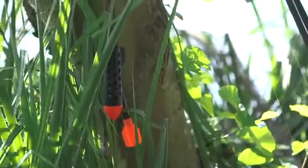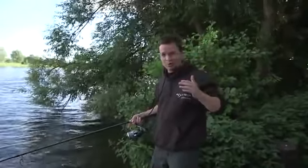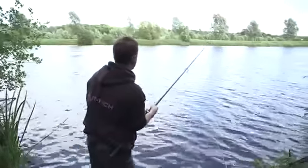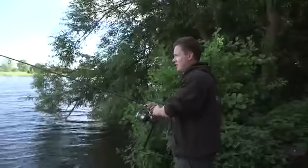If you can imagine, the float's on the top of the water. I want to reel it down so it hits the actual lead on the bottom, and that will give me my true distance from this bank to our baited patch. Just reel the rod down until it hits that lead.